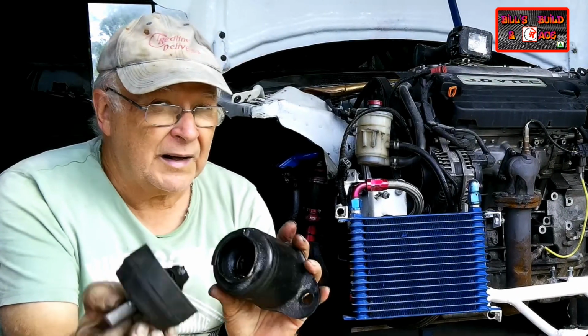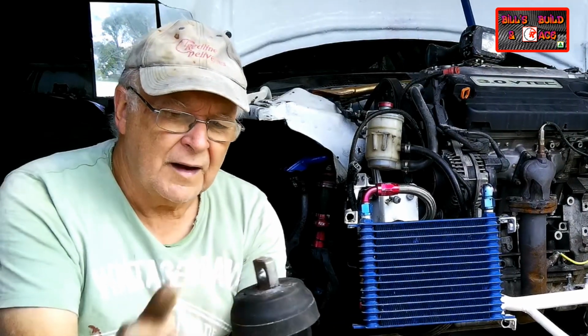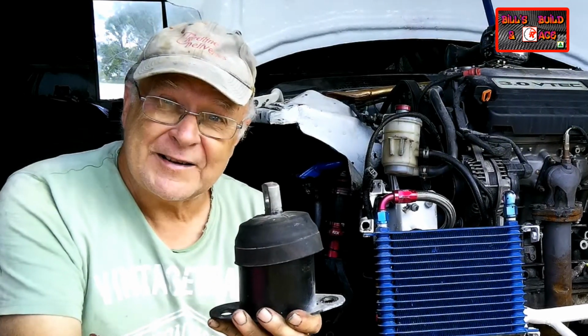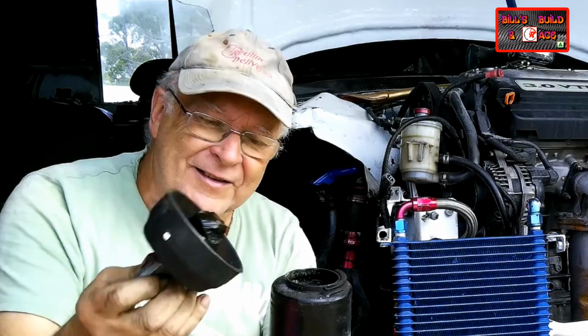But like I say, I'm glad to find these broken parts now rather than when I start racing. Hopefully, that's the last of them. Oh, and by the way, I went through my parts bin, and sure enough, yet again, I did have one of these mounts. And when I pulled it out, it was broken like this one. What sort of an idiot keeps broken engine mounts? Let's not answer that.